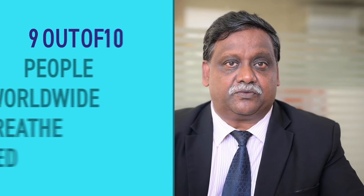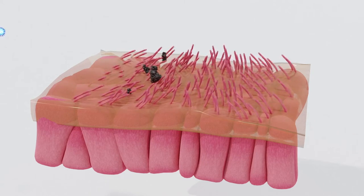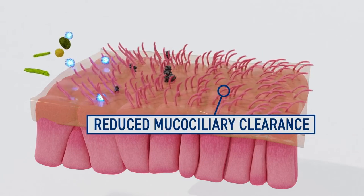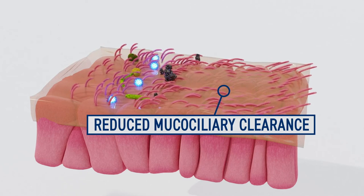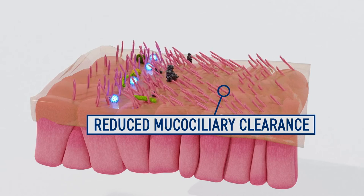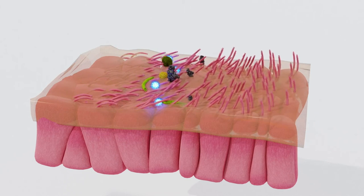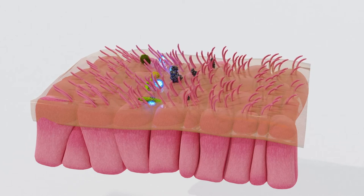According to the World Health Organization, 9 out of 10 people worldwide breathe polluted air. Air pollution induces inflammation in the nasal epithelium. This leads to the presence of nasal symptoms, produces ciliary dysfunction, and reduces mucociliary clearance, thereby potentially retaining the aggressors in the nasal mucosa for a longer period of time. In addition, air pollution also causes worsening of the harmful effects induced by viruses and allergens.